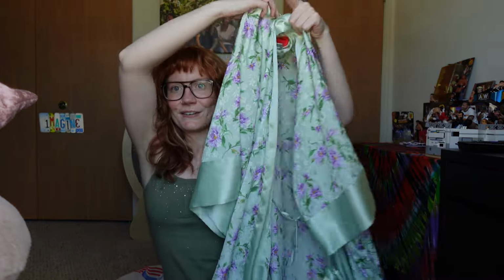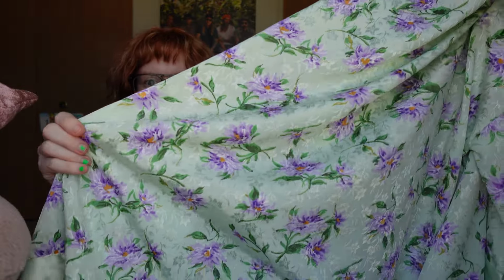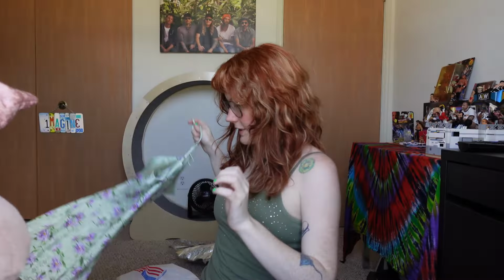But first, I got this matching set of a robe. This is what it looks like. I love the color. Robe and a little slip dress. Definitely vintage. I just thought that was cute. Here is some close-up detailing.